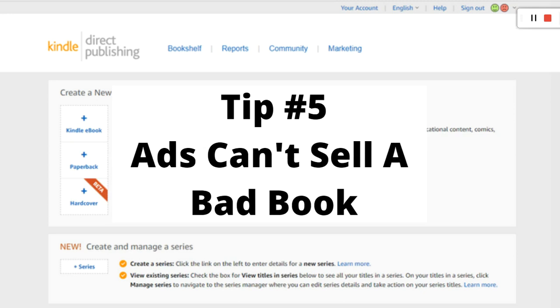For tip number 5, ads can't sell a bad book. You can be just starting out as well, and ads won't sell any of your books. Now, if you have a book with a wonderful interior and the front cover of that book is unattractive, an ad can't sell that book. Let me repeat that. If you've created a book and let's say you have no designing skills and you place that book there to run ads, that book will not sell because it'd be considered a bad book. Why is it considered a bad book?